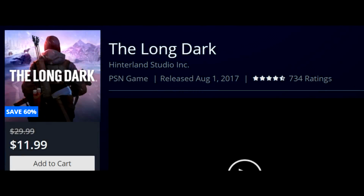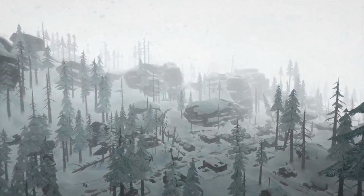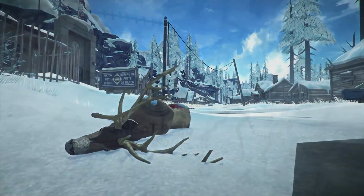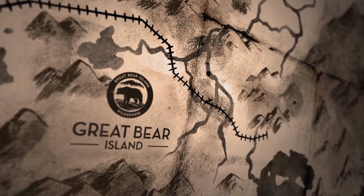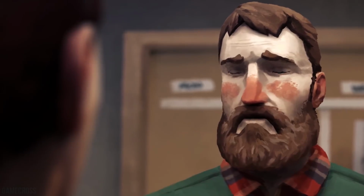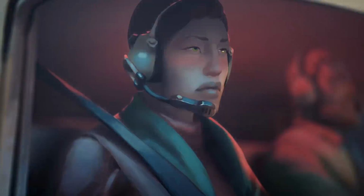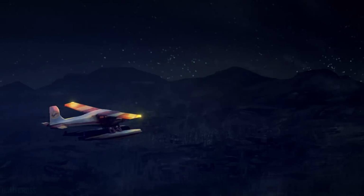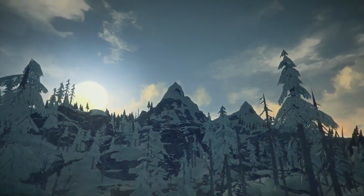Next up, we have The Long Dark for $11.99. Survival games usually weren't a major franchise, especially on consoles, but after they had tremendous success on PC, they eventually made their way over to the PlayStation 4, and The Long Dark has been one of the best survival games that has been released. It's a survival game set in an open-world environment, and you play it in first person. The game takes place in frigid Canadian wilderness, where the player assumes the role of a crash-landed pilot struggling to survive after a global disaster.